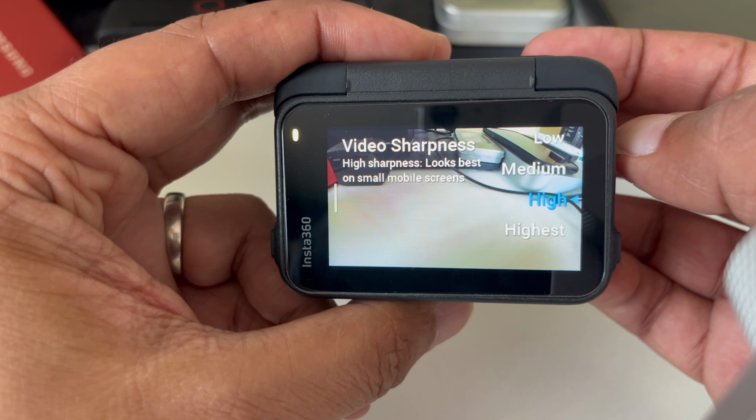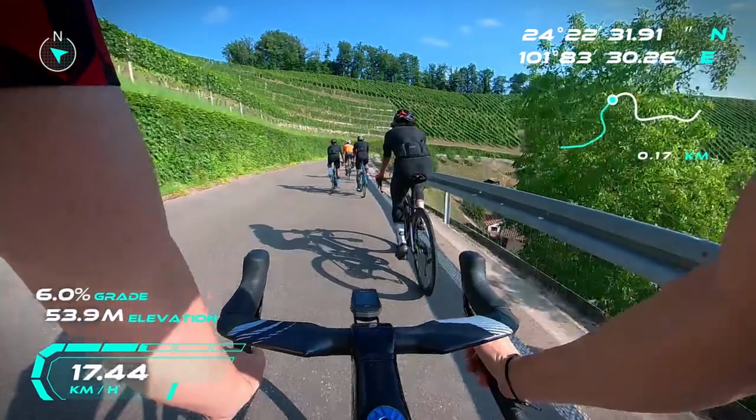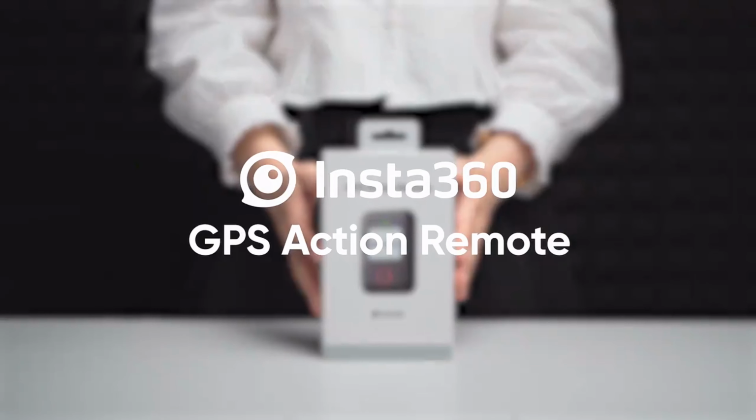Now, this means you can set sharpness independently for each camera mode rather than having a blanket universal setting covering all modes. The firmware update also means that the Ace Pro is now compatible with the GPS action remote.